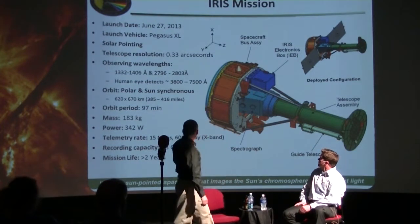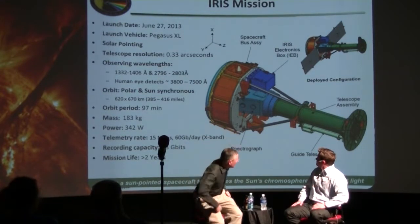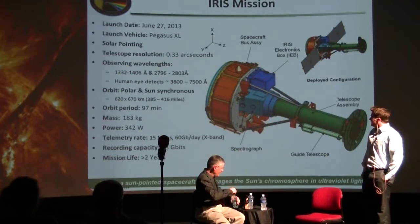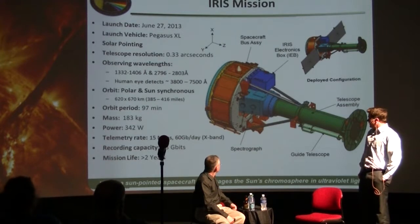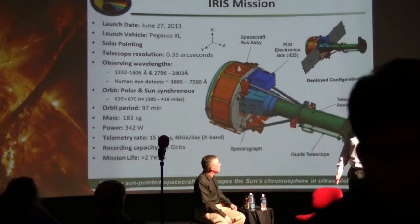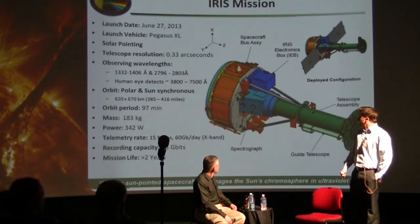And so this is the observatory. This is the mission summary. We launched June 27th or June 28th, depending on which clock you're looking at. We are a solar pointing telescope, with a resolution of 1/3 of an arc second. We image in the ultraviolet, 1,300 to 2,800 angstroms. As a reference, the human eye can detect about 3,800 to 7,500 angstroms. So this is below what the human can see, and it's also below what is absorbed in the atmosphere. That's another reason why we have to go to orbit to take these images of the sun in these wavelengths.